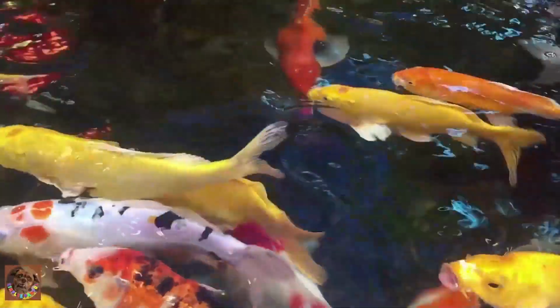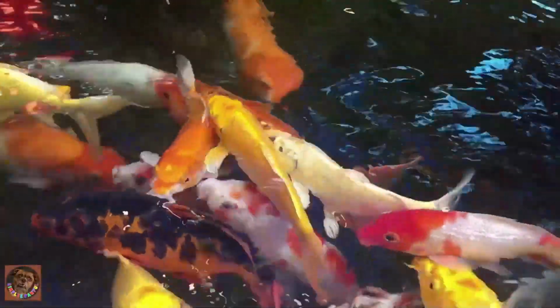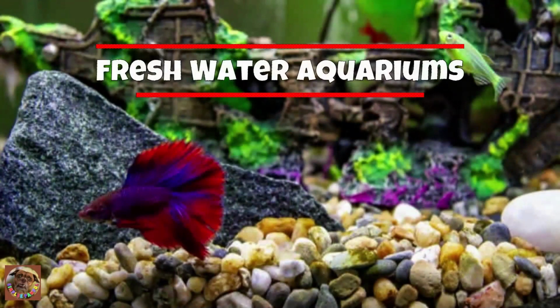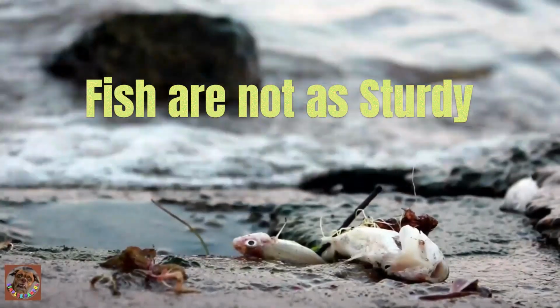Now let's go into the negatives about having a freshwater aquarium, right? Because I think a lot of people don't go over these, and these are basically what I go through. Other people can say different things on it, but this is basically what I've experienced with having freshwater tanks and freshwater aquariums. Number one is, to me, the fish are not as sturdy as a saltwater fish. So they don't have large lifespans.